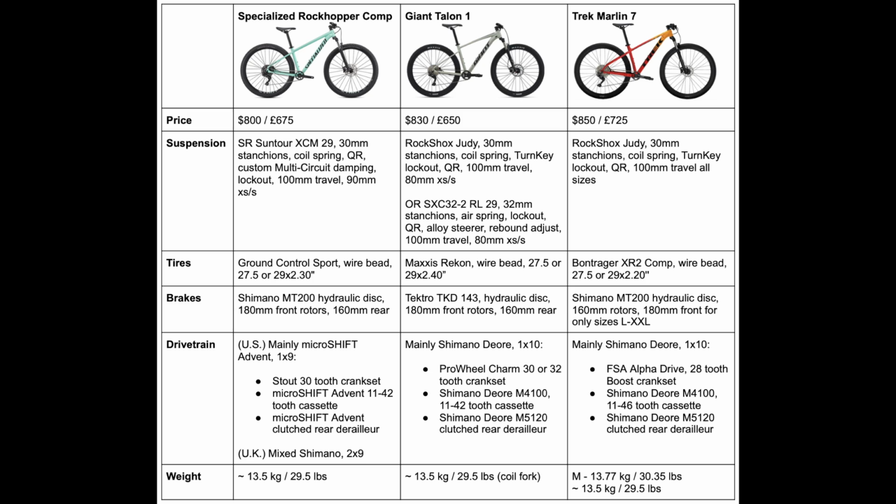If you find that one with the RockShox Judy fork instead, it is still not a bad bike, but it's kind of more up to you on which riding style you prefer, either more cross-country like the Trek or more trail like the Giant. Once again, all of these are just my thoughts.